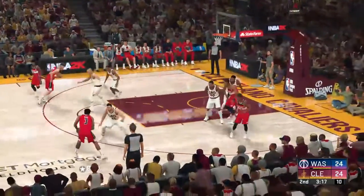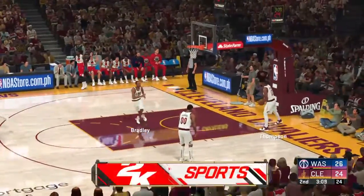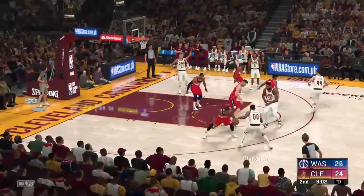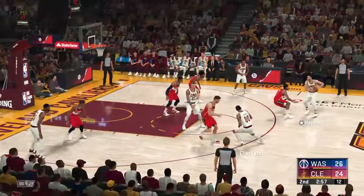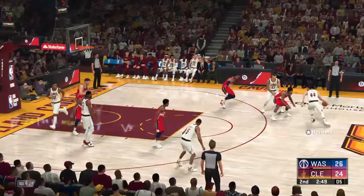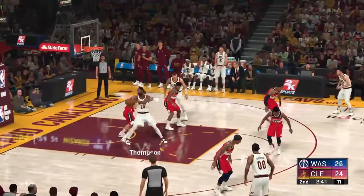The pass to Beal. Now Smith. Good. It's Beal picking up the assist. The ball movement on this run has been fantastic and is a big part of why they've been able to get these good looks. Clarkson surveying the floor. And here's Hayward. Three-pointer. Shot clock resets for the Cavaliers.